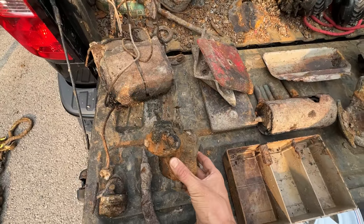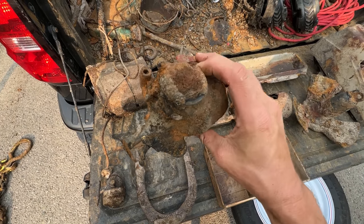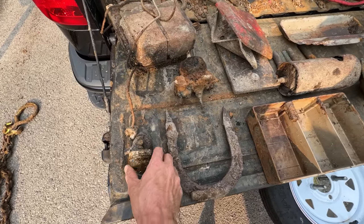Then I found this thing here. Not really sure what the heck this is. Got some valves and knobs on there. Not too sure about that one, you guys. Super cool looking though. Then I found this fishing reel here.